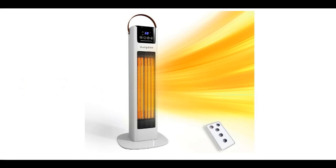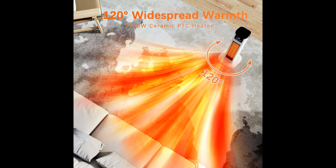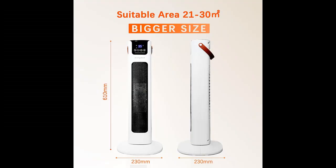More warmth. This 24-inch PTC space heater is equipped with a remote, an adjustable digital thermostat, LED display, and touch control, with a 1500 watt ceramic heating element and 2 pieces 9-blade fan. Meanwhile, the thermostat function will always adjust its output based on the temperature of the ambient it is in, while saving more on energy bills, keeping it cozy and comfortable all the time.